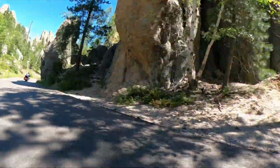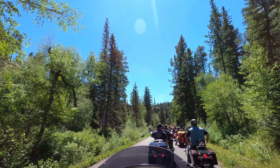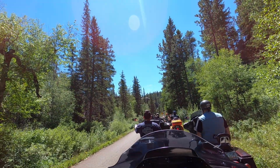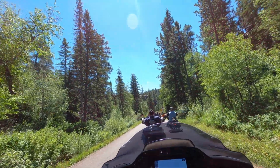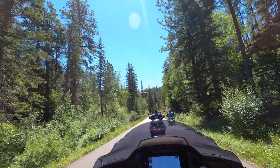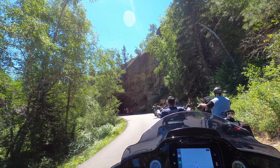Just want to make sure the rest of the group made it through. Yep, they did. Wasn't that fun? So now this is another one-lane tunnel. We're approaching another one, and it seems they just opened it up for us on this side, and this is called the Iron Creek Tunnel. And we're getting closer and closer.